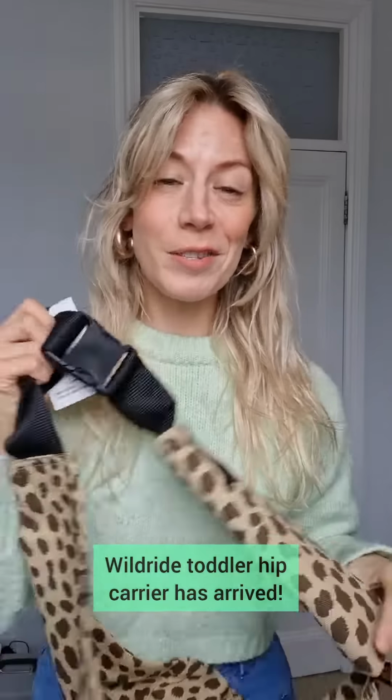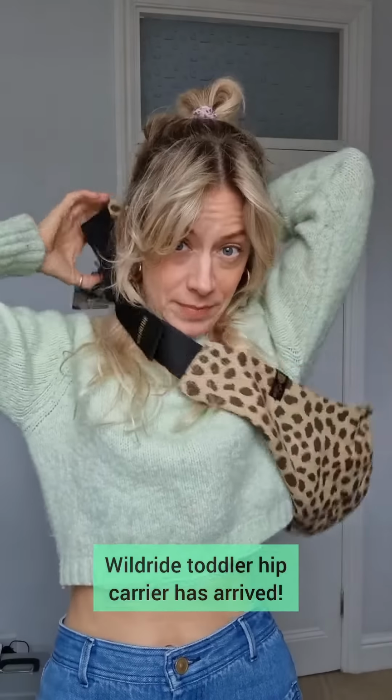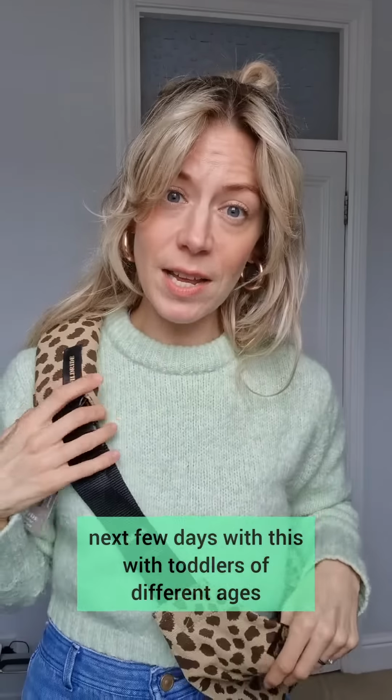WILDRIDE toddler swing seat sling thing has arrived. I was really disappointed with the packaging, just a really scruffy box. I'm glad it wasn't raining outside. I'm going to be doing some testing over the next few days with this, with toddlers of different ages.